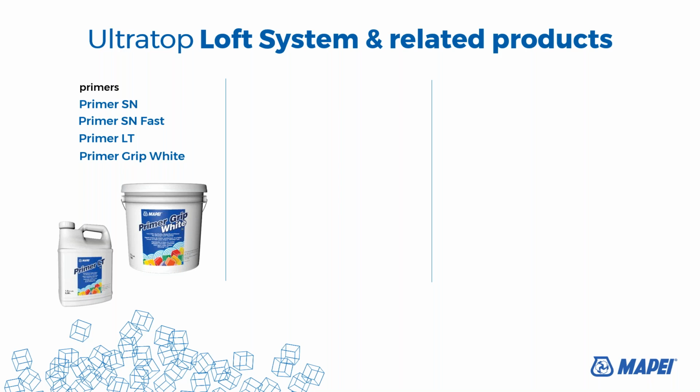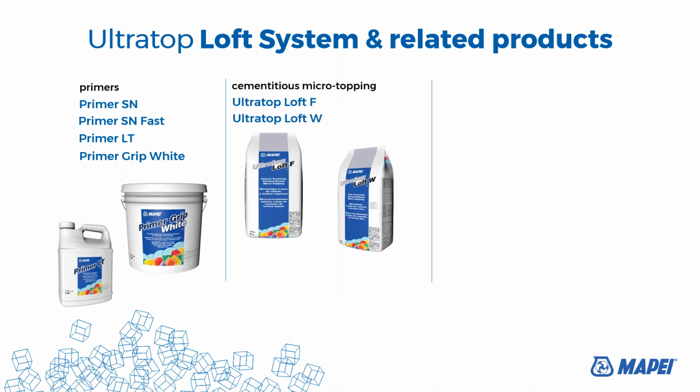Primer LT or Primer Grip White. We have these 2 primers for vertical surfaces, for the wall, or for the sealers. The LT is for absorbent substrates, and the Primer Grip White is for non-absorbent surfaces. So we can apply, for example, the Ultratop Loft system on the wall if we have tiles. The Primer Grip White is a special primer with micro sand inside in order to make a grip for the micro-topping, for the cementitious product.